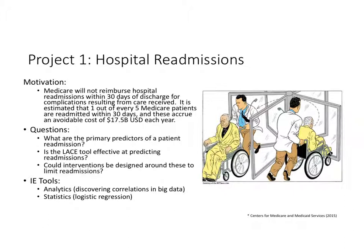In fact, at one time this was a very important issue at a hospital that I was working with. Some of the questions that were asked are, what are the primary predictors of patient readmission? Are we able to identify which of these patients are going to be readmitted, looking at both the medical or clinical side of things, but also the social side of things? Can we come up with some way to identify early who these patients might be and then build interventions around them?